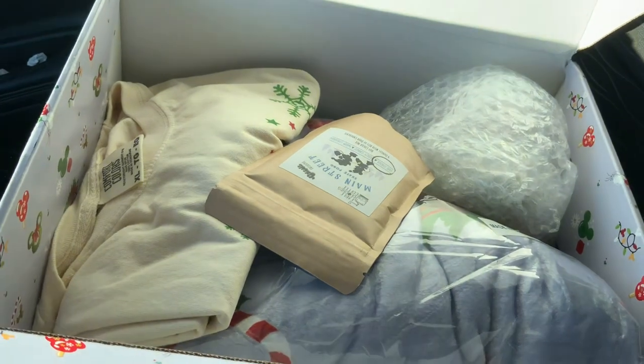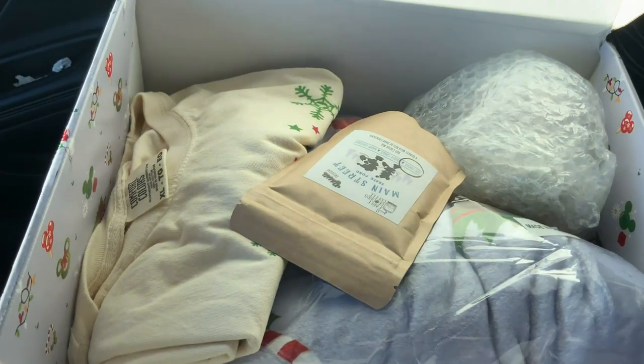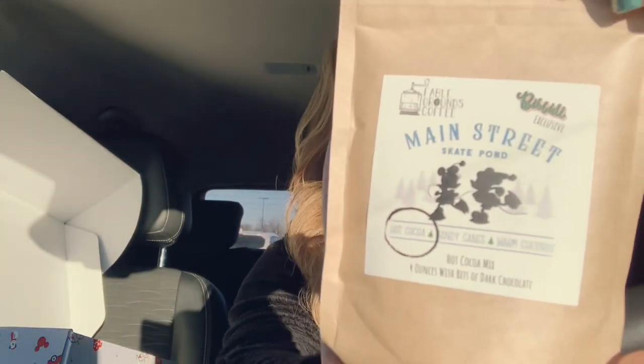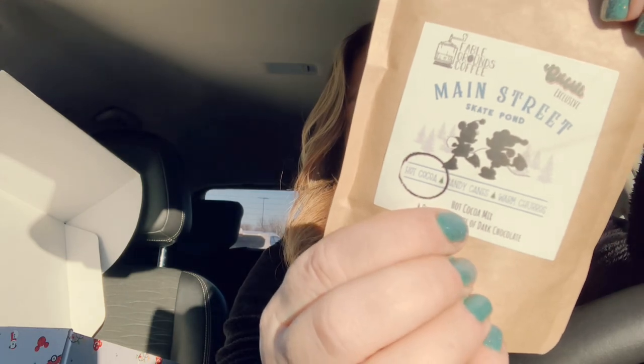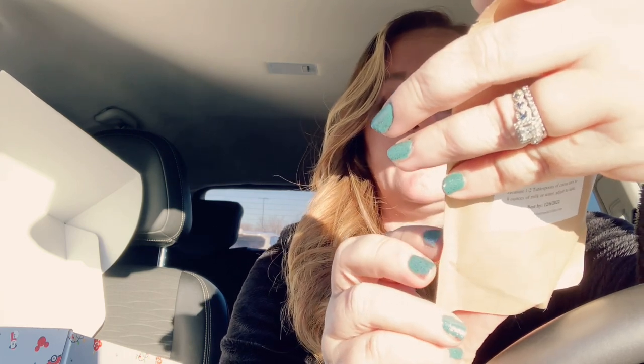All right, so this is what the inside of the box looks like. No tissue paper, no special bag, just boom, there she is. Okay, so I knew all this came. This is the Main Street Skate Pond Bibbidi. It's not coffee, it's hot cocoa. Like it says, a cocoa mix with bits of dark chocolate.